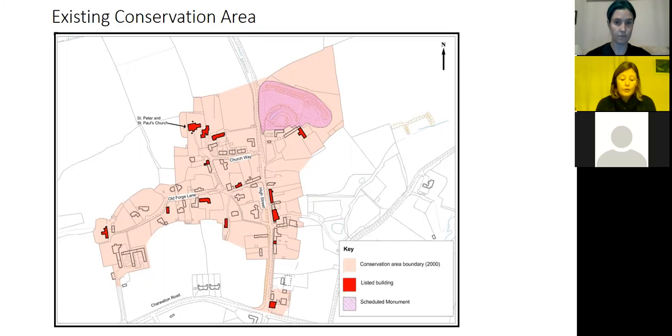So the current boundary includes the historic buildings, the Castle Earthworks, and the historic street pattern of High Street, Old Forge Lane and Church Way, and the small green at the junction of Church Way and Old Forge Lane.